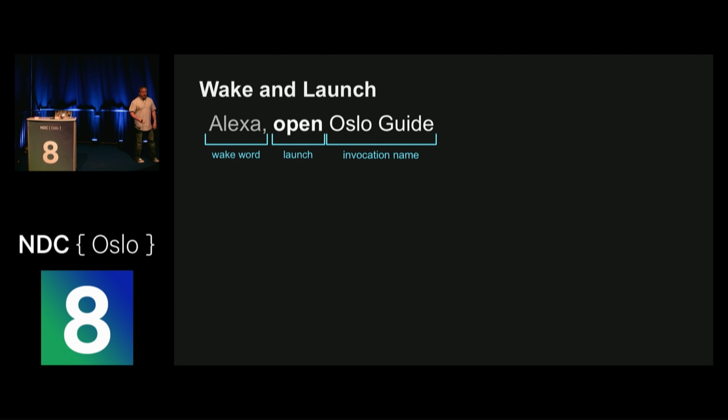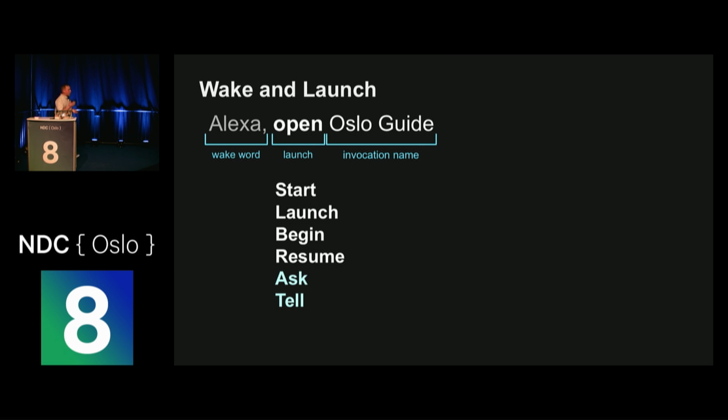And so in this case, I'm building a skill called Oslo Guide. It might be a cool tourist thing to tell you about the palace and some other cool things to go see. So I say open Oslo Guide, and it says, okay, here's Oslo Guide. Here are some things you might want to check out or know about. The word open is not anything that I have to worry about at all. There's a list of about 20 different words that a user can use, but they could use things like start or launch or begin or resume or tell.